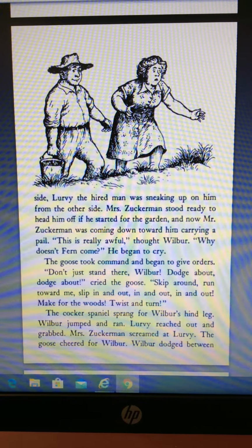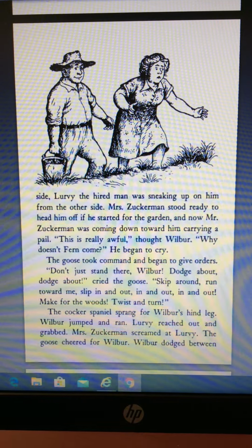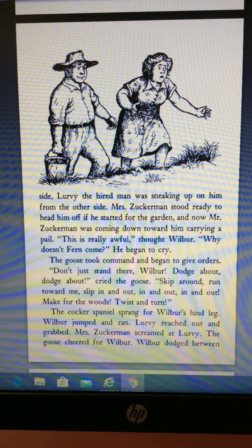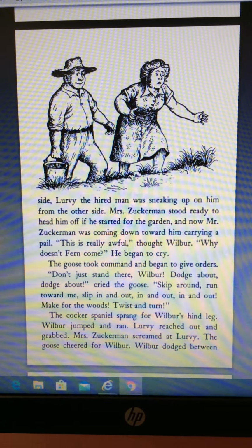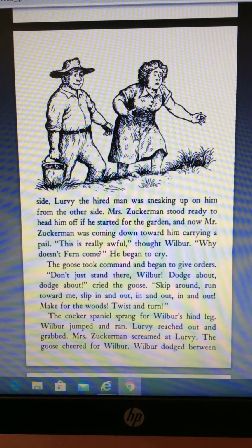The goose took command and began to give orders. "Don't just stand there, Wilbur. Dodge about," cried the goose. "Skip around, run towards me, slip in and out, in and out, in and out. Make for the woods, twist and turn." The cocker-spaniel sprang for Wilbur's hind leg. Wilbur jumped and ran. Lurvy reached out and grabbed.